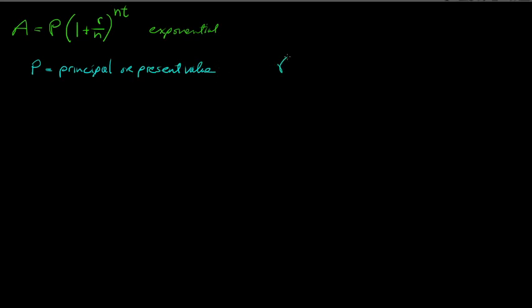Let's do an example. Let's say we start with, I don't know, $5,000. That'd be nice, but let's suppose we have $5,000 and we're going to stick it in a savings account. R is the interest rate. I should be a little more specific: it's the annual interest rate, or sometimes called the annual nominal interest rate.